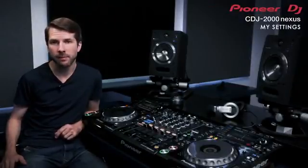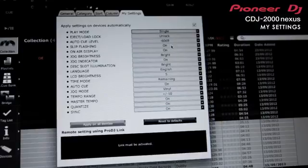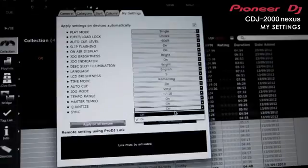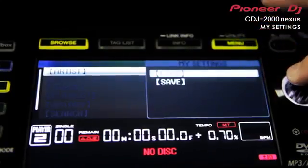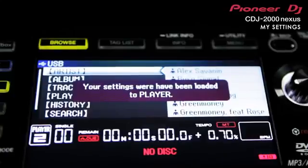Saving you loads of time in the club, my settings can be edited in Rekordbox and loaded to the players from our mobile app and from SD and USB. Basically, walk into a club, plug in USB, press menu, load, and bang. All the settings I want for my CDJ are set up, ready to go.